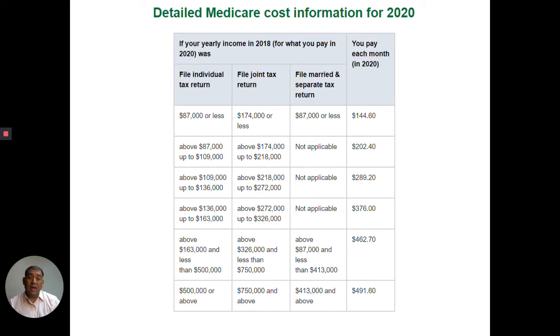Look what happens if you make between $87,000 and $109,000 filing individually, the next section, or if you're making above $174,000 up to $218,000, you pay $202.40. Okay, and if you notice, there's 3, 4, 5, 6 columns of incomes and what you're going to pay.